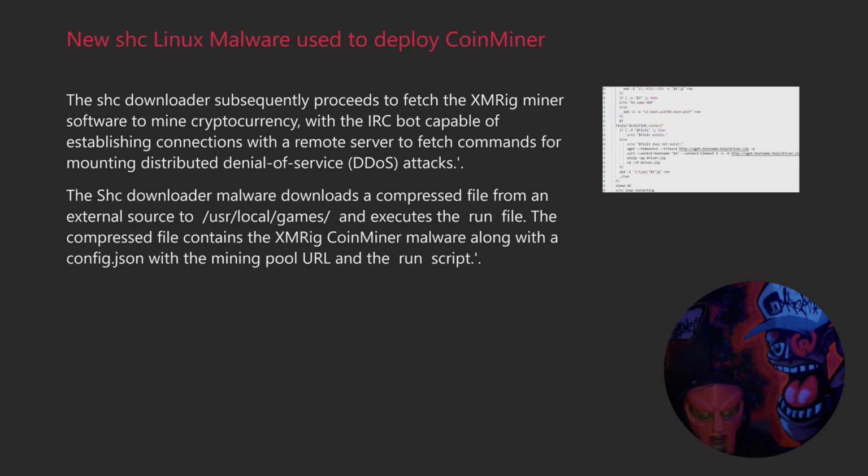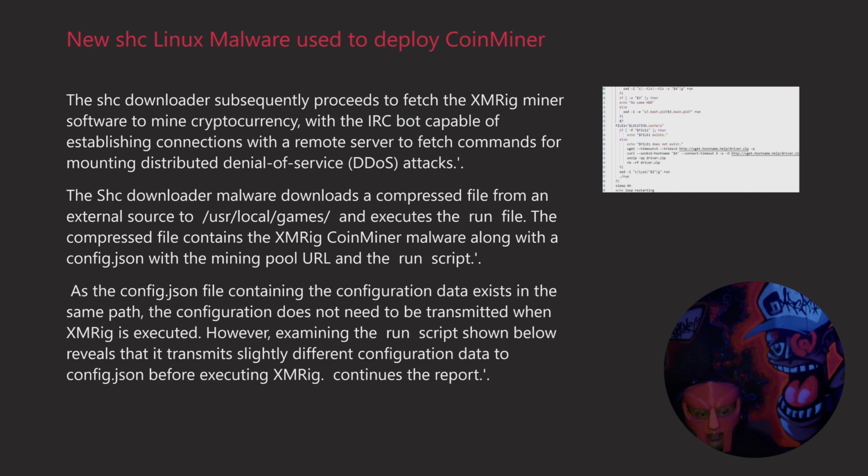The SHC downloader malware downloads a compressed file from an external source to user local games and executes the run file. The compressed file contains the XMRig CoinMiner malware along with a config.json with the mining pool URL, and the run script. As the config.json file containing the configuration data exists in the same path, the configuration does not need to be transmitted when XMRig is executed. However, examining the run script reveals that it transmits slightly different configuration data to config.json before executing XMRig, continues the report.